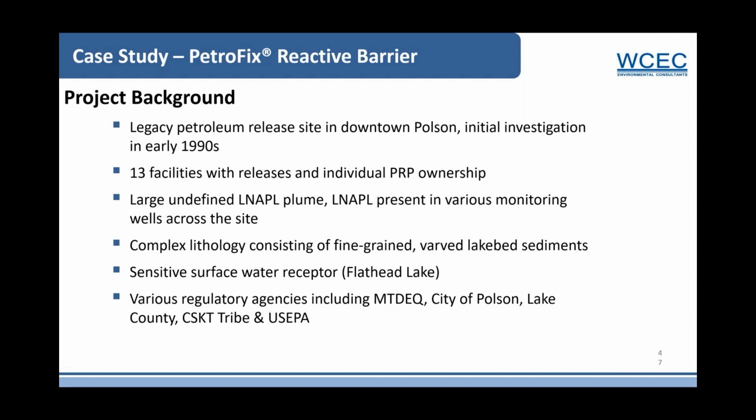So our second case study, this one really is focused on the reactive barrier approach, and a good lead-in from that last slide with the lesson we learned there about a reactive barrier. This site is in Polson, Montana, and the strategy here wasn't remediation of the source area. It is a large scale site. The injection strategy was to control migration of dissolved phase constituents to the sensitive receptor, in this case being Flathead Lake.